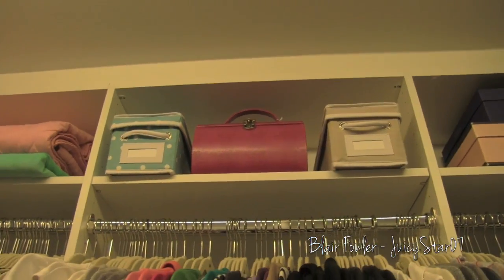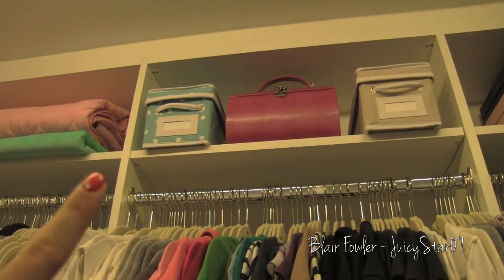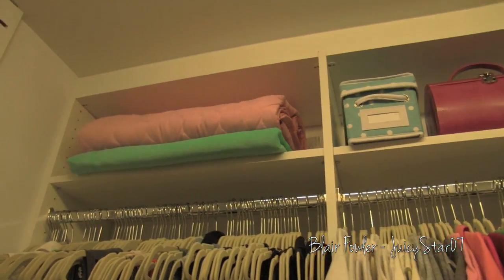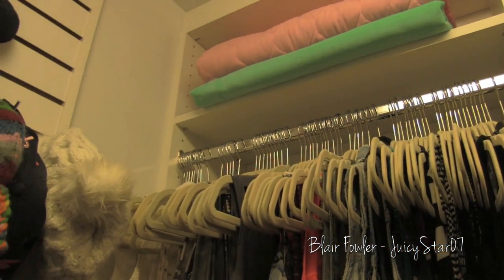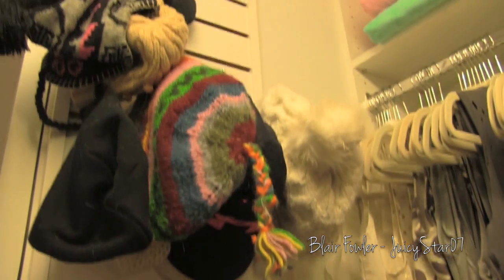That center thing right there is actually a little travel jewelry box, and then the 2 bins on either side are empty right now. So I have 2 little bins that I still need to figure out what I want to put in them. And then over here, that is the curtain that was hanging up on the door entrance, and then I have a spare blanket, and then over here I have my hats hanging up.